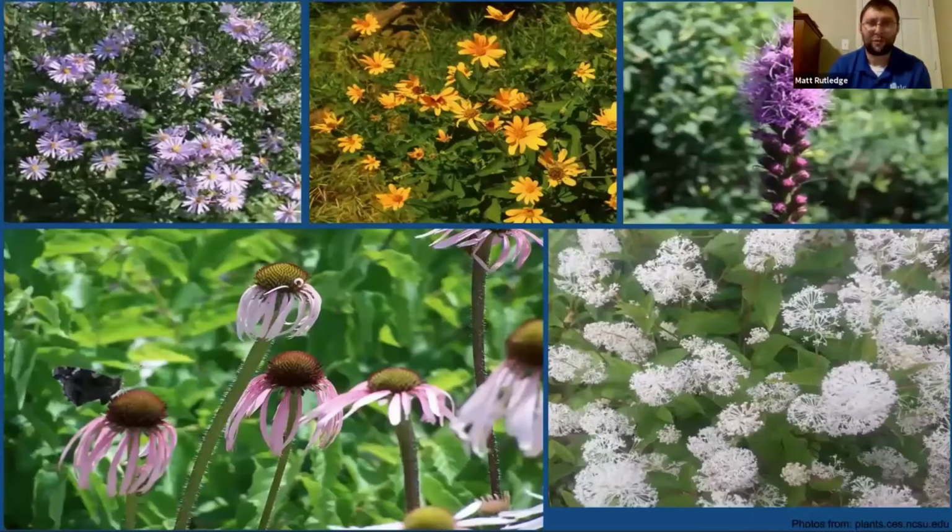We are using it for pollinator habitat restoration, and here are just a few of the species that we'll be working with. We are planting over 70 species in a 7-acre parcel out at Williamson, and it will be primarily focused on pollinators with flowering plants, native grasses, and some flowering shrubs as well.